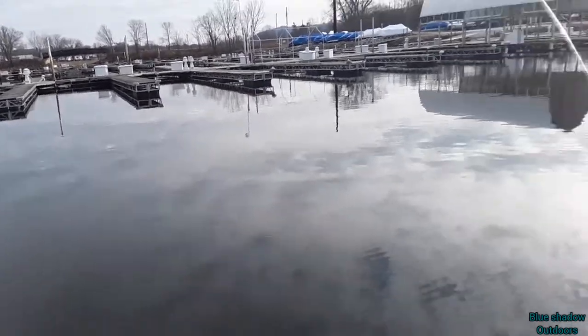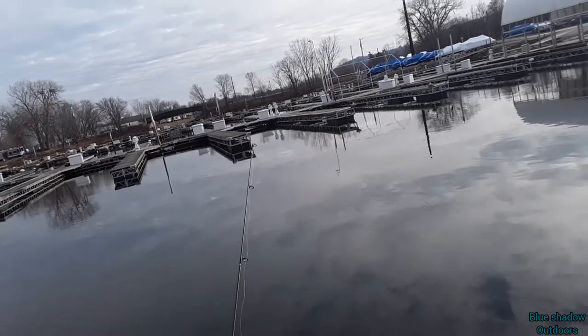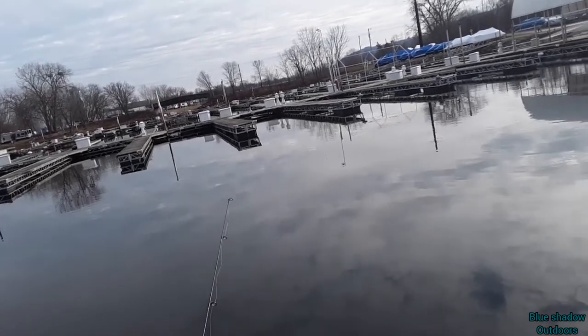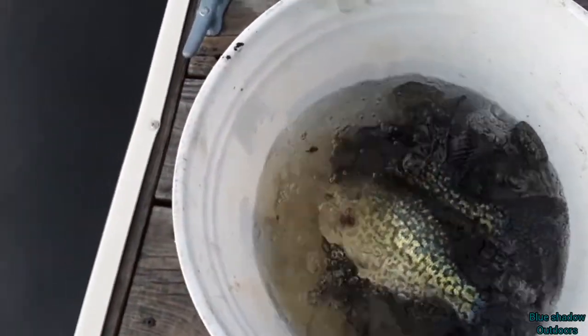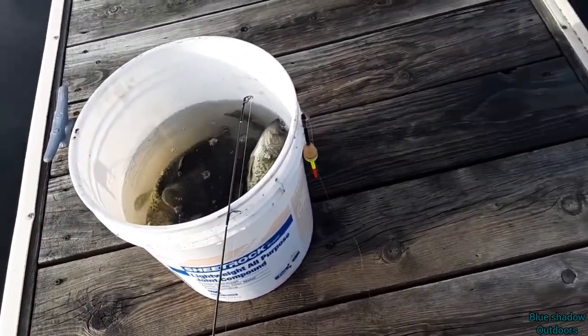All right, all I'm doing is just jigging it, playing with it, and the crappies will come. It's really slow bite, but that's all I'm doing. Really, really slow bite, but it is almost ice fishing. Expected. Another small. Well, maybe that is a keeper. That is a keeper. It's a lot bigger than it was in the water. And there's number 5, our smallest one. That one's right above 10. I think that's 7. Putting more on the pile.